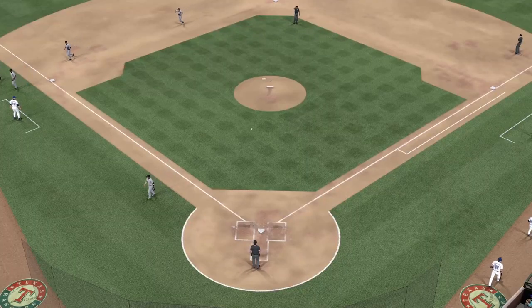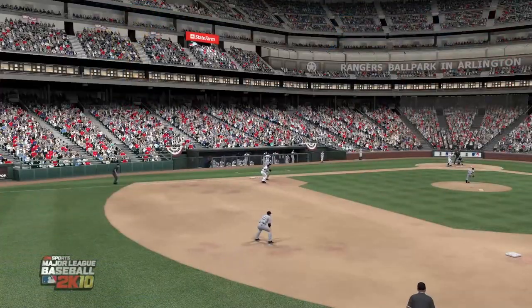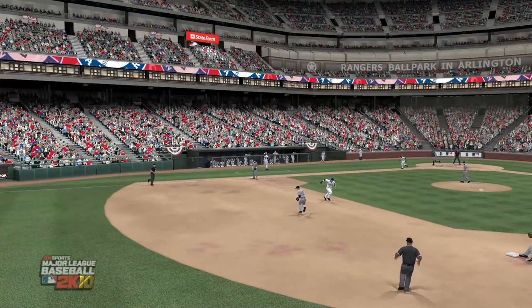And, Steve, that ought to send these folks home happy. Oh, no question about it. They get the win in a close game, a lot of excitement and enthusiasm, and ready for the next one.